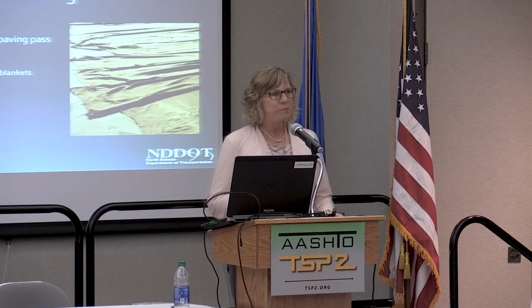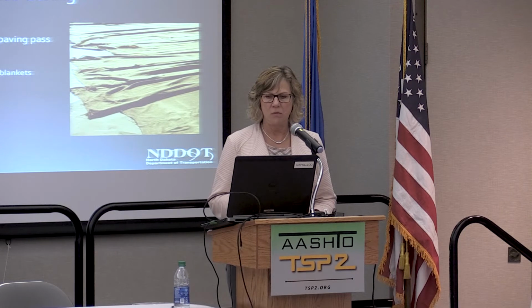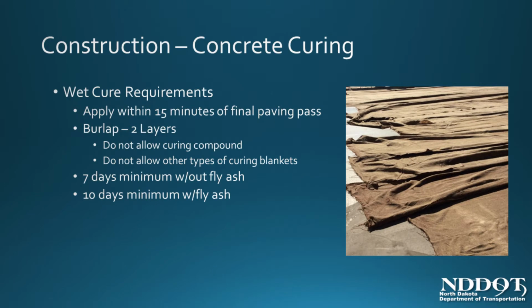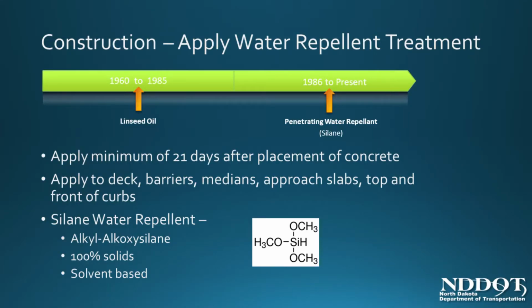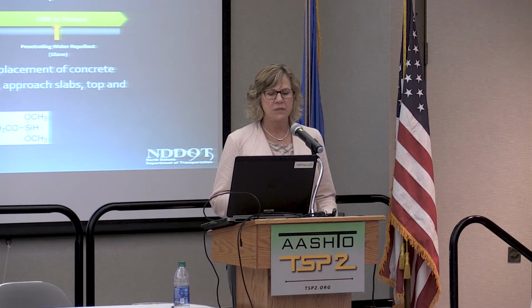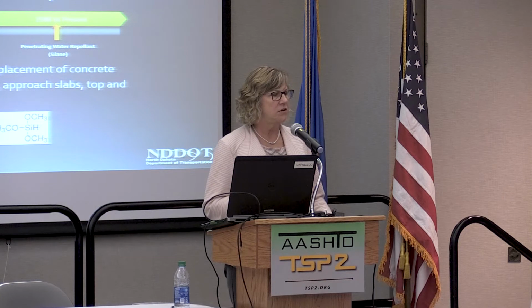The reason for the burlap is that it's really easy to tell if it gets dry. So we think that it's probably a way that we can make sure that we are keeping that wet, because once it dries, it's dry. You know that. 7 days minimum without fly ash and 10 days minimum with fly ash. The other thing that we do during construction is we apply a water repellent treatment. We have a spec that requires a minimum of 21 days after placement of the concrete, and we apply that treatment to the deck, the barriers, medians, approach slabs, and top and front face of the curbs.